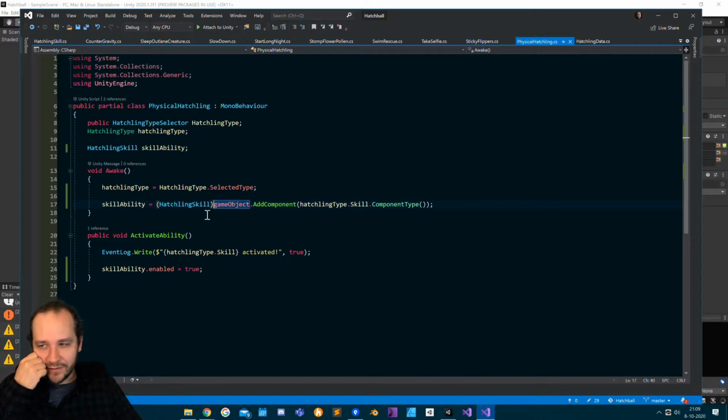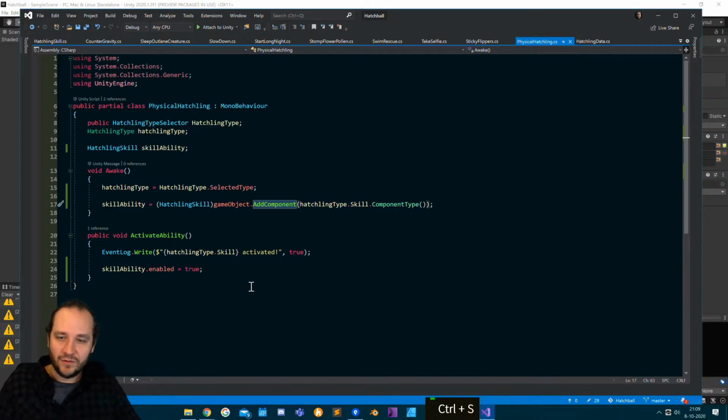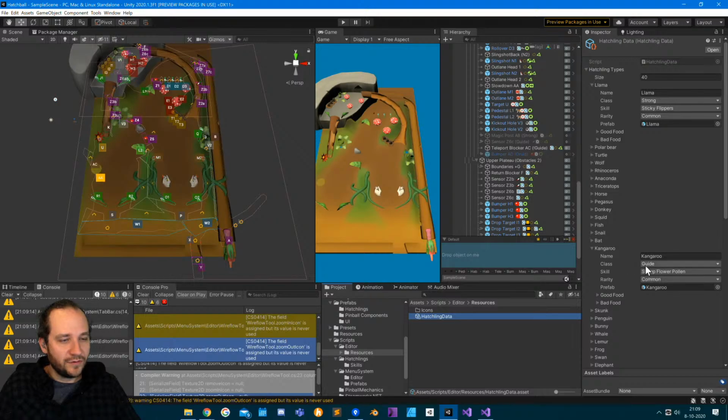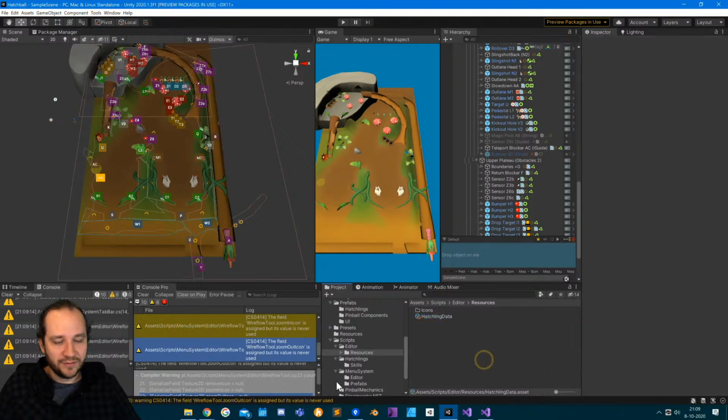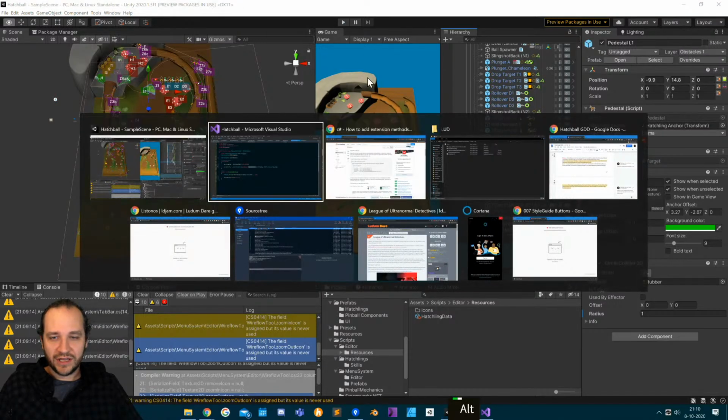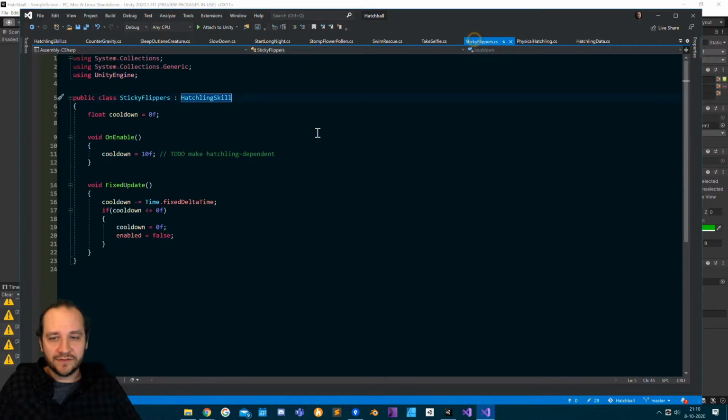All right, so in this one-liner now, I add a component based on the skill. I've got a component type that I take of the skill, and then based on that component type, it adds an object. For the object, it would activate the ability. That's super simple. And then for Kangaroo, it should automatically work. And the beauty now is that it gets the thing it actually does from this data file. So if at some point we add more hatchlings, we can just set this and it will automatically be this resource asset that will be the source of the actual skill. So I could check that out and see for sticky flippers.